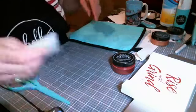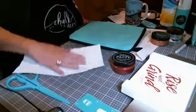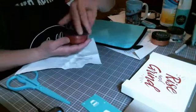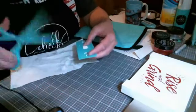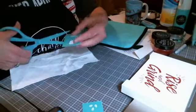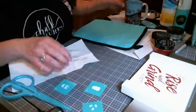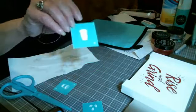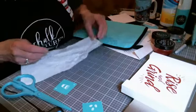Okay, so now let me dry this. Get a paper towel. Okay, so now I'm going to get the coffee cup out. I'm going to cut the beans, because there's some beans. And the coffee cup. So we'll do this one first. And we're going to do that in gold.